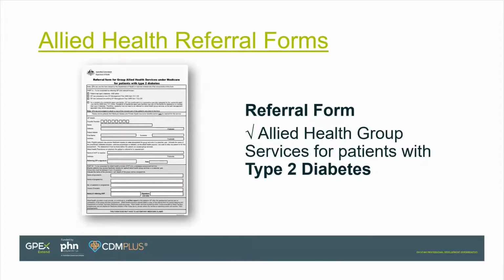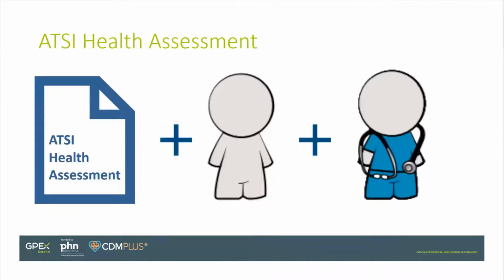So the other referral pathways for the residents that have type 2 diabetes is a different referral form for that. They're the group services for this referral pathway. And then the third way is through the Aboriginal and Torres Strait Islander Health Assessment.